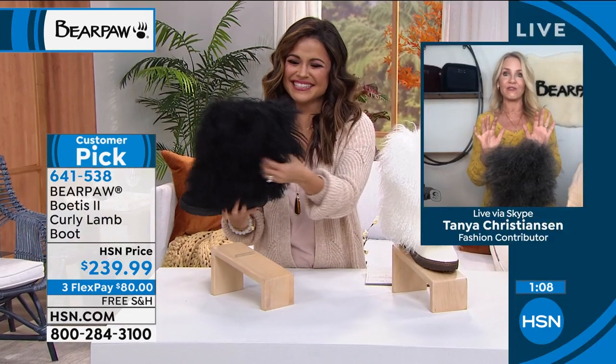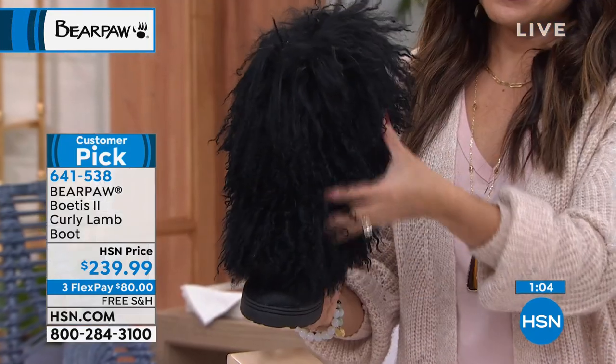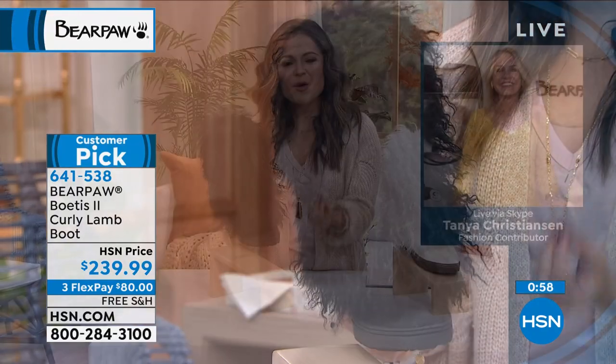BEARPAW is very, very much aware of the materials they use only being the best sustainable materials. Look at that. Your fingers just run through it. It's a happy boot, right? They're so unique.